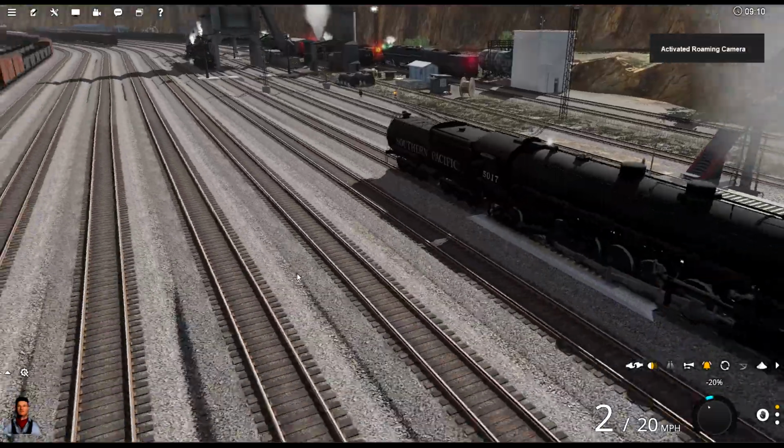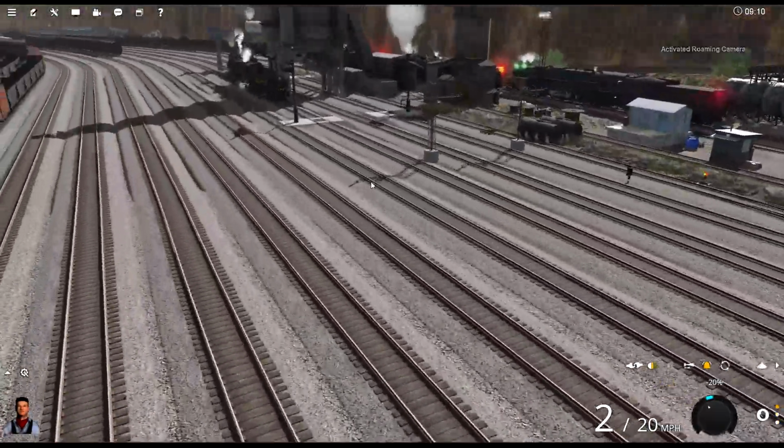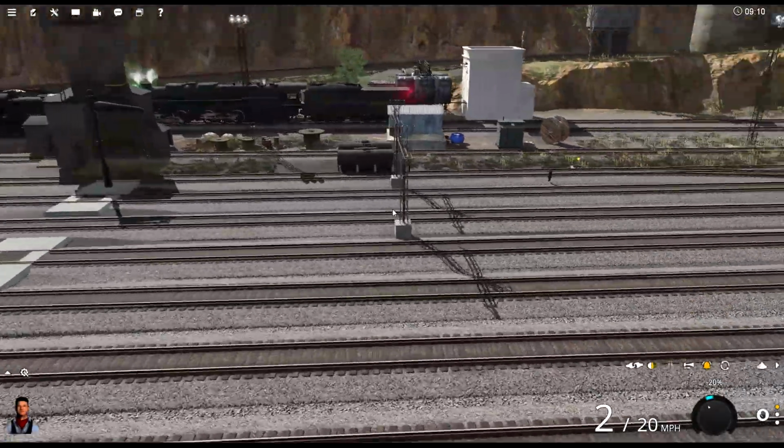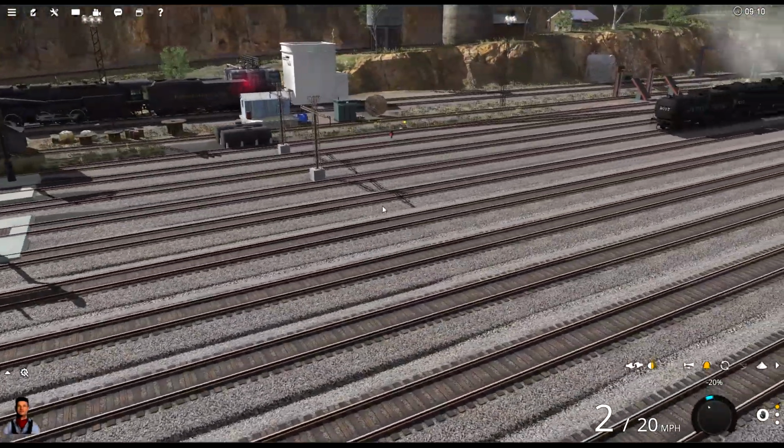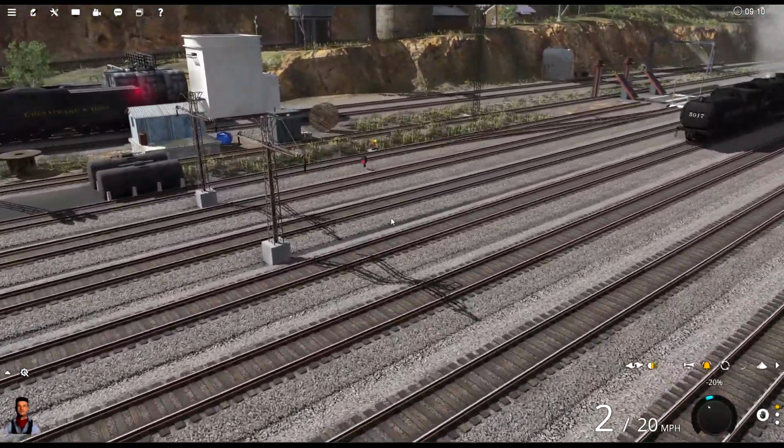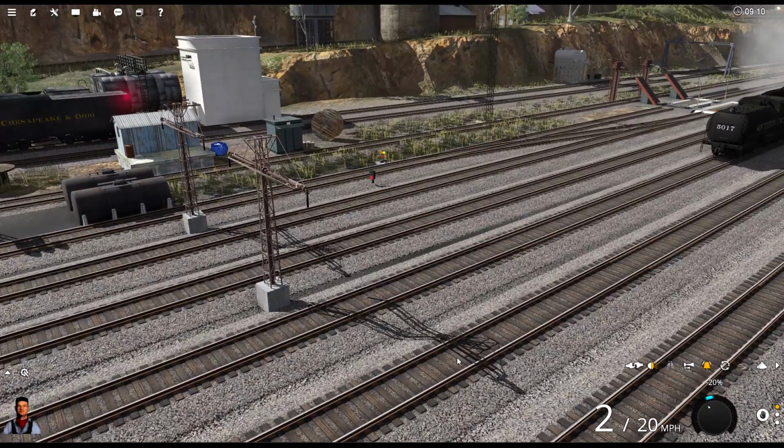The oil tower is this one right here. We got one for each track. So we're going to back him up. I'm dancing all over the place here now. To right here. Here he comes.